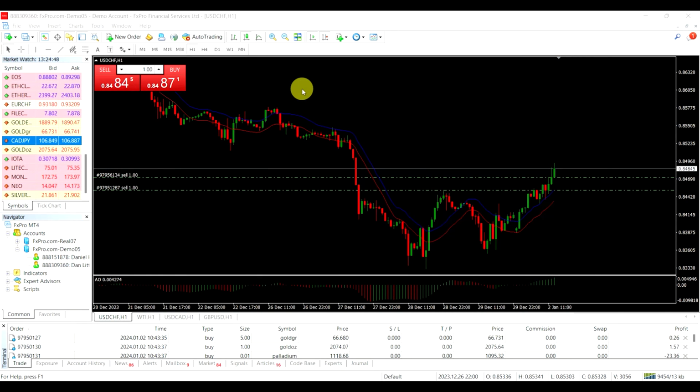Okay, so charting on the MT4 platform features 30 technical indicators, 9 different timeframes, and 23 analytical objects. Trading from the chart and one-click trading are also available.